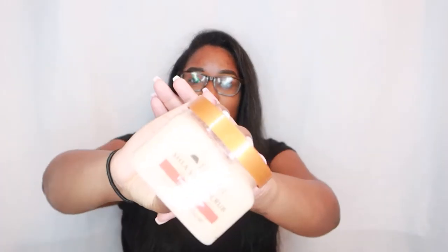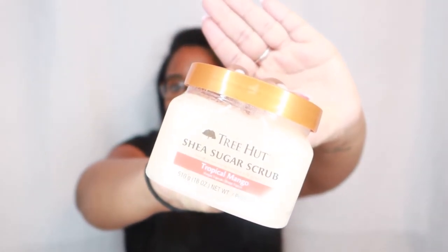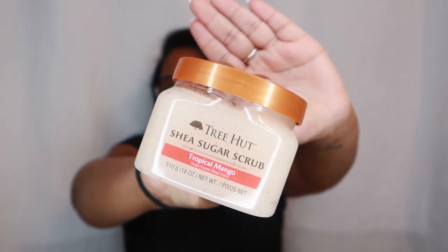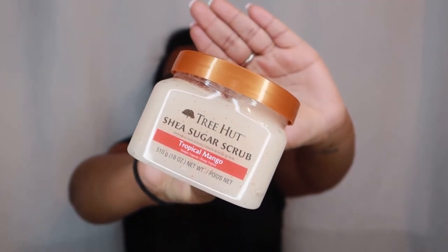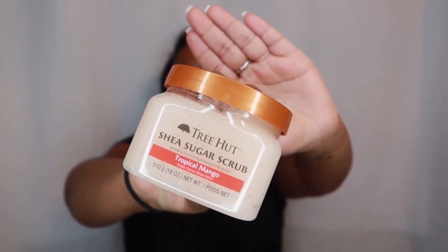So if y'all don't know about this, sis, bro, I'm about to put y'all on. Y'all want y'all skin to be smooth for y'all bays, you know, just have that supple, soft skin. Y'all better go get y'all some sugar scrub from Tree Hut. I swear this is like the best brand when it comes to scrubs. Like, oh my god.